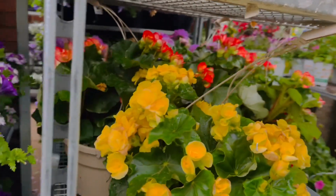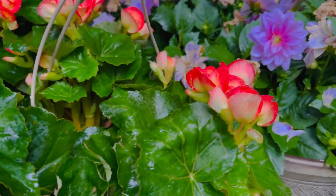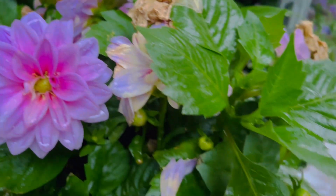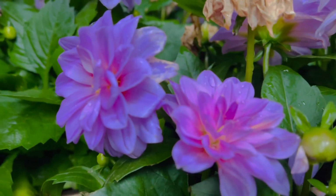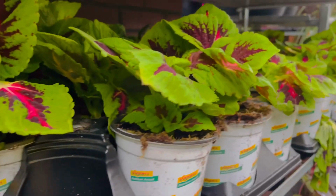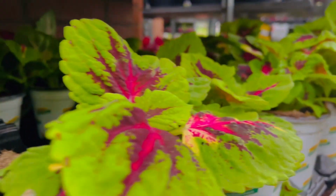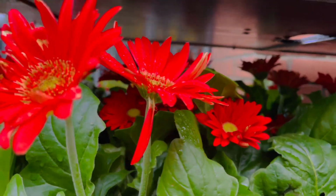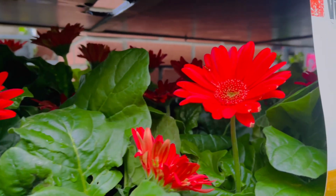Look at this begonia hanging basket, looks pretty. And then you have this lavender color dahlia, comes in this beautiful pot for pretty pieces. And we have coleus, beautiful foliage, $5.98. And then we have gerbera daisies, $5.98.